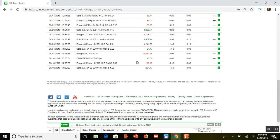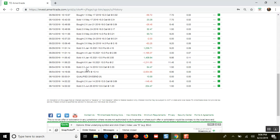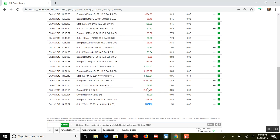But when I saw that steel started going up, that's when I decided to get the 200 shares right here. That's what I did. But then I sold to open 2 covered calls right there, $13.50. Brought in, let's see, where is it at? Where are the covered calls? Here it is right here, $13.50. So I brought in $103. So I took in $204 a contract there. So wait, is that right?